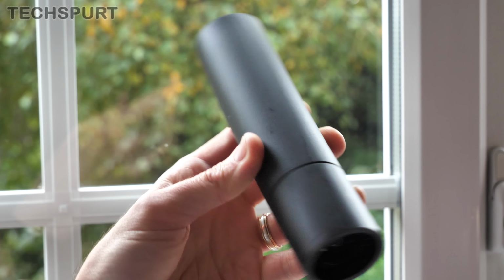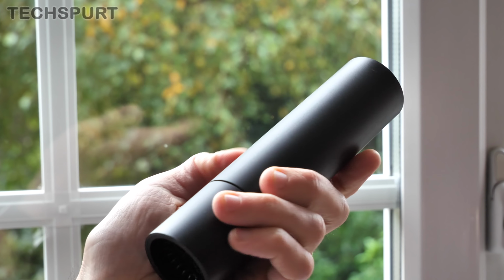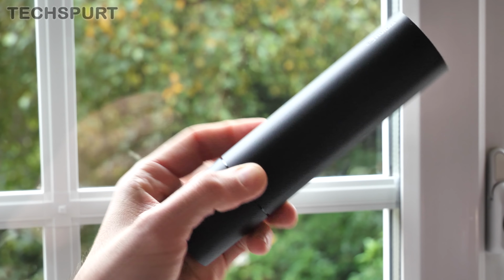So let's start with price, and the most expensive of this trio is definitely the Nvidia Shield TV 2019. It'll cost you 149 quid, and that's just for this basic model as well. There is actually a pro version which costs £200, which offers more memory, storage and game streaming features.